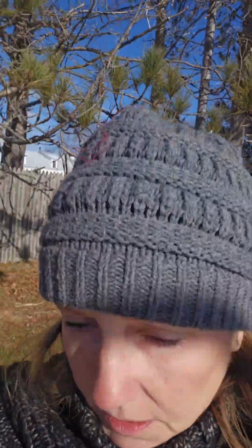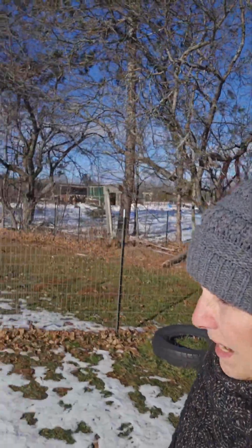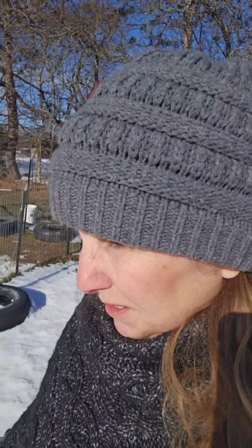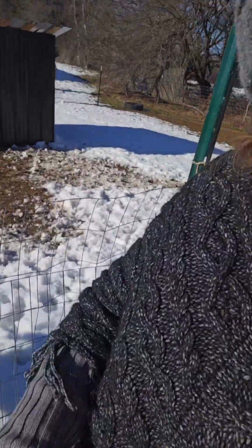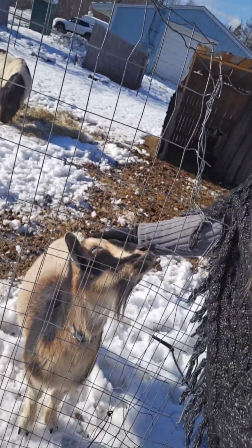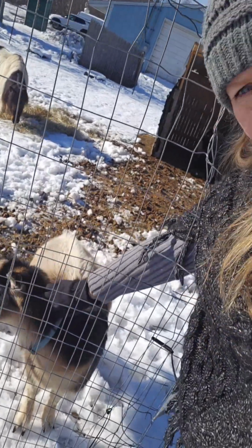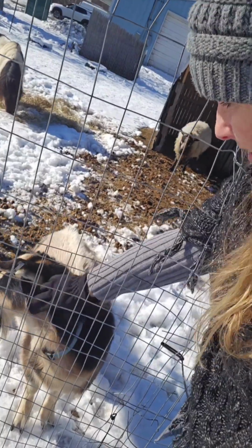I'll take you guys to see the animals real quick. Hi, Charlie. Everybody's so fluffy. They get so fluffy this time of year. I think it's so cute. Hi, buddy. Hi, Charlie. Are you gonna have visitors this week? Huh? You guys are gonna have visitors this weekend. Hi, buddy. Oh, that feels good. Yes, it does.